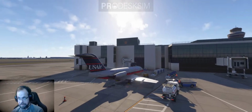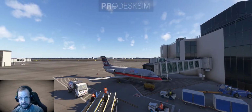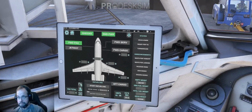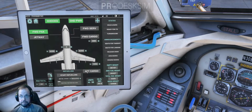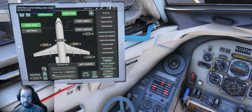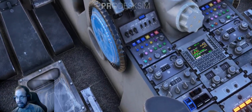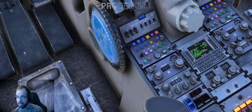It looks like our fuel truck has arrived. And we'll start refueling. And while we're refueling, let's get our flight plan into the UNS. So update it to the current AIRAC. We'll accept that. Everything looks good. We're on GPS. Coordinates look good.